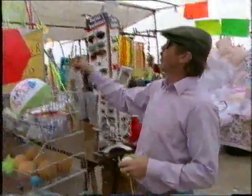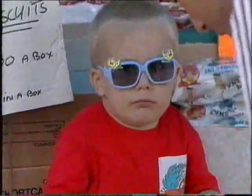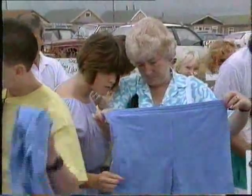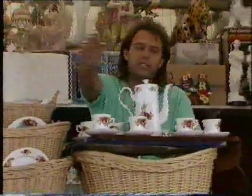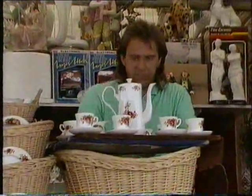Get your woodpeckers 50 pence now, come on now, 50 pence. The bargains have to be seen to be believed. Can I make one of you the envy of the crowd here? And instead of charge, I guarantee you, seriously, what you're looking at now with the coffee set is in excess of about £500.